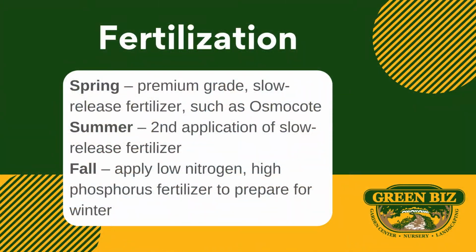So in the early spring, you want to do a premium grade, slow release fertilizer such as Osmocote. During summer, you're going to do a second application of the Osmocote. Going into colder months, you're going to use a low nitrogen, high phosphorus fertilizer that prepares the plant for the harsh winter.